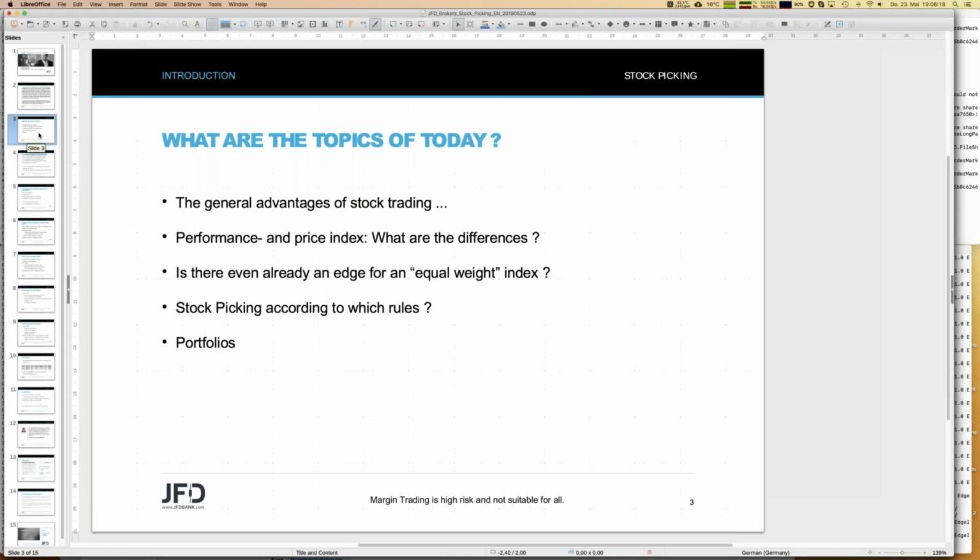But now, if you think about such an index, we may go for an equal weight index. So we can take the 30 DAX companies and just invest in those companies, but with equal weight. That means we do not have the same as the DAX price index, and maybe we already have an advantage. And you will see we have. So it's good to know.